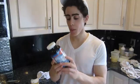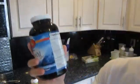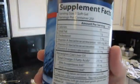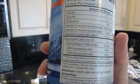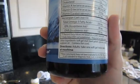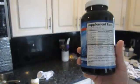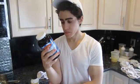On to other vitamins. The other supplement I give my family is cod liver oil. And cod liver oil has pretty much all the fat-soluble vitamins. It has vitamin A, vitamin D, vitamin E, and then it has omega-3 fatty acids. And then this one does have soybean oil in it. That's the negative. But you can buy cod liver oil that's just in its oil form that either has some sort of flavoring or no flavoring at all.